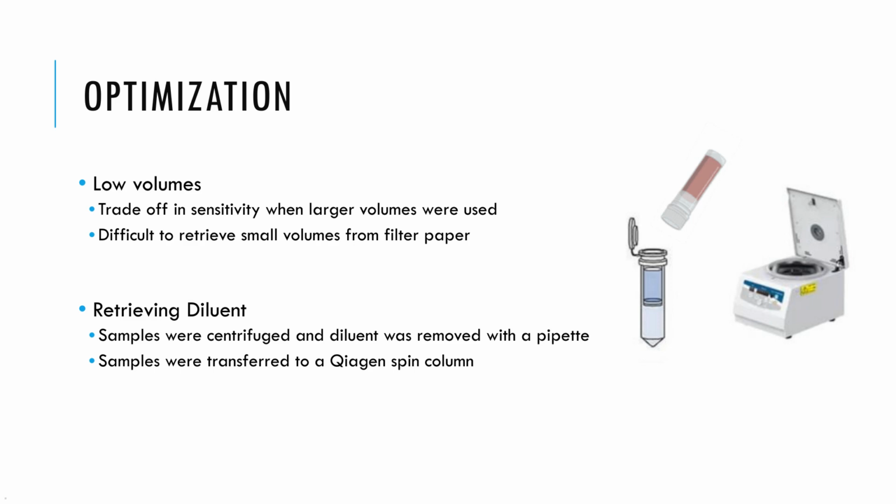So we quickly found out that there was a trade-off in sensitivity when you had higher volumes, but it was very difficult to remove small volumes from the filter paper because it would just suck up the small volumes and you'd have to kind of use the side of your pipette to try to wring out the volume from the filter paper. So we did run into a few problems getting that diluent out. And so we tried centrifuging at first, but the filter paper is very absorptive and it would just reabsorb the liquid essentially before you could get it out of the centrifuge. And so you're basically wringing it out with the side of the pipette tip, which the techs did not really like.